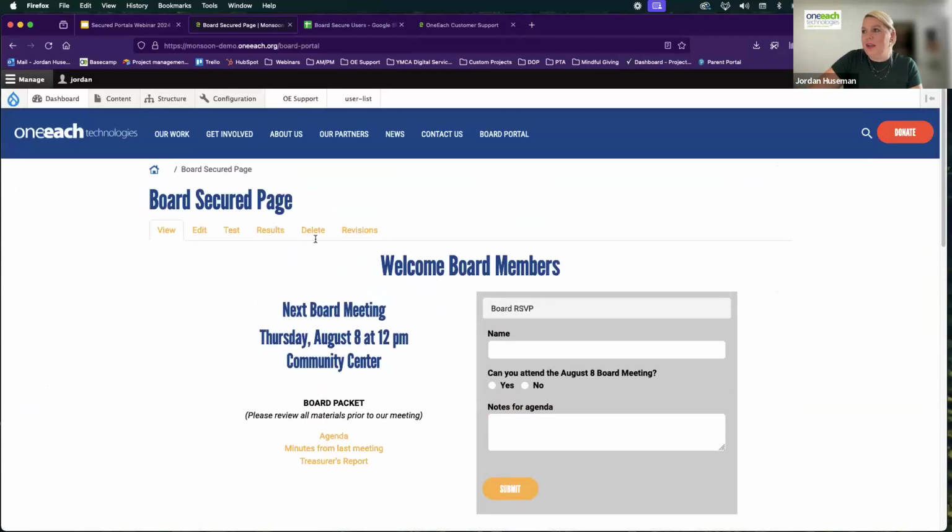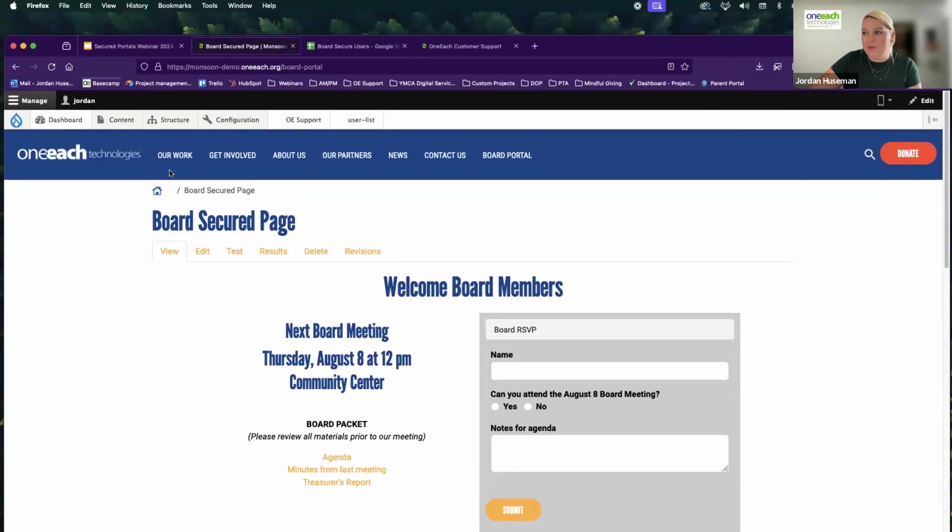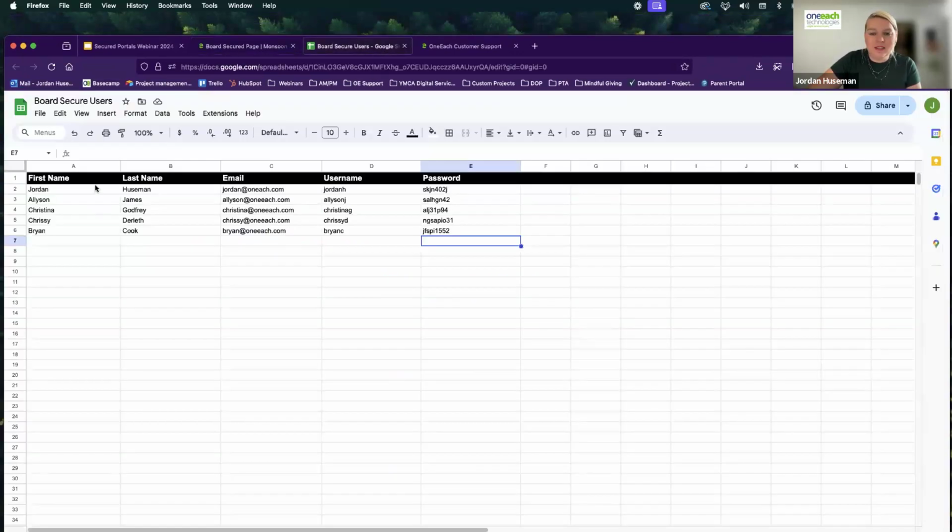All right, so again, to submit or request a secure area on the site, if you don't have one, we want you to submit a support ticket. And the one thing that we did recommend, I just want to show it again, is doing individual secure logins. What I think is a good best practice is to just pull up an Excel sheet. It can be your board secure users, and start making some columns. These are the things that our team will need in order to create these user roles.